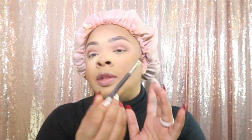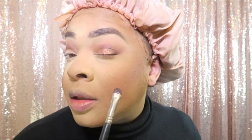So now I am going to take the shade Liddy on the center of the lid. I dampened my brush with some setting spray because I want this Liddy shade to be intensified a little bit more. So I'm pretty sure you guys can see it better now. But now we're going to put that all over the lid towards the inner corners. With that same Morphe M514 brush, I'm going to tap back into Yugo, and I'm going to take that shade and place it all under the bottom.